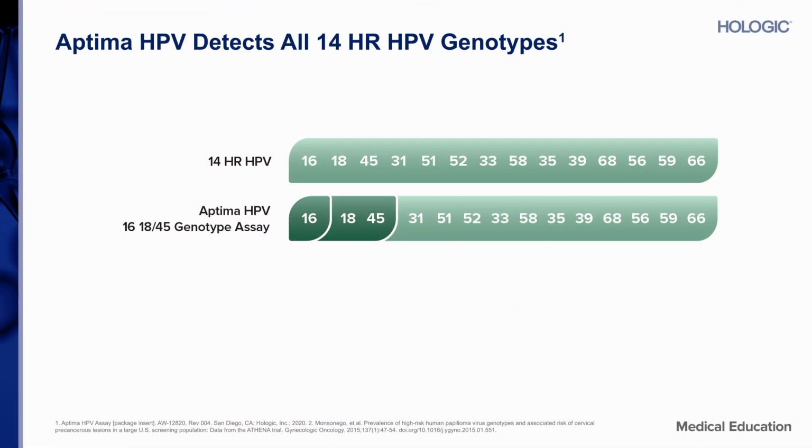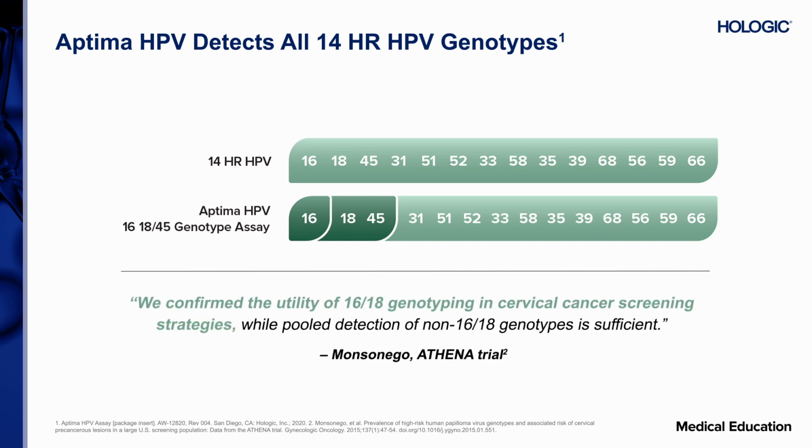The Aptima high-risk HPV assay detects all 14 high-risk HPV genotypes, including HPV 31. Our genotype assay breaks this out further, giving an individual result for HPV 16 and a group result for HPV 18 and 45. The Athena trial confirmed the utility of 16 and 18 genotypes in cervical cancer screening, but reiterated that pooling the other 12 high-risk genotypes is sufficient.